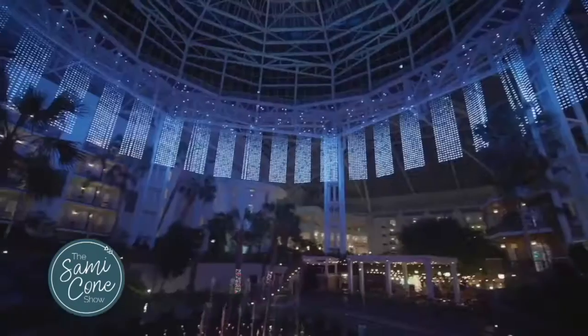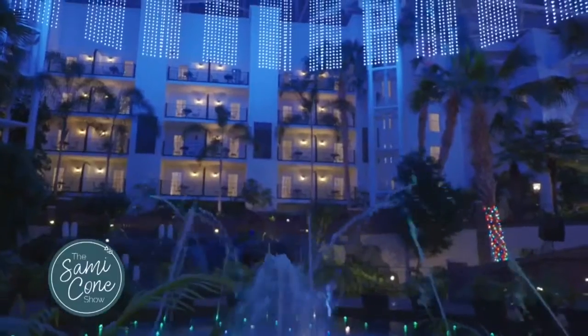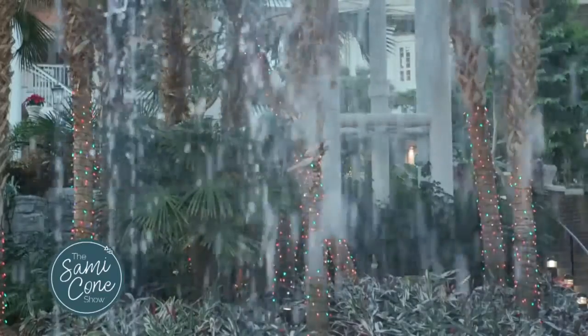Take in a breathtaking synchronization of light, water, and holiday music during the Christmas fountain shows.